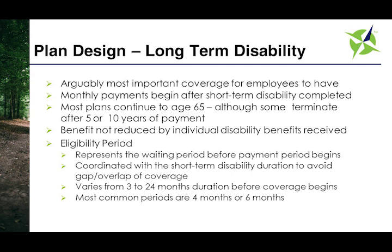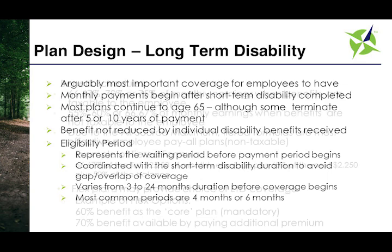The eligibility period, the waiting period, for example, before payments can be paid is typically coordinated with short-term disability or salary continuance to avoid duplication or a gap in income replacement. Members are often eligible after, say, a 4 to 6 week waiting period, being the elimination period.